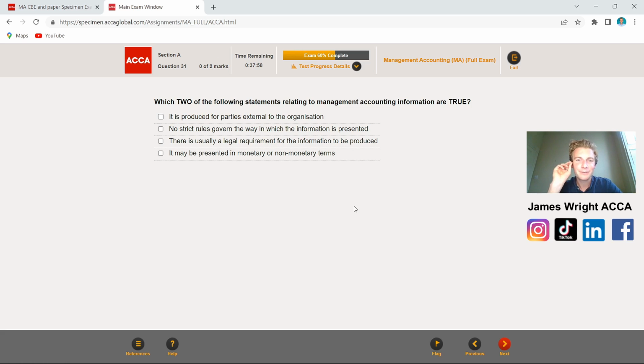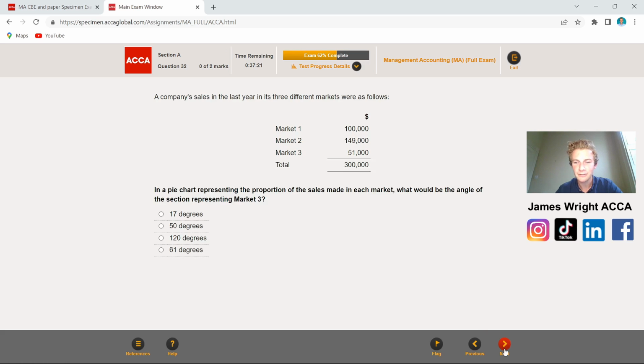Which two of the following statements relating to management accounting information is true? So it is produced for parties external of the organisation. That isn't true. No strict rules govern the way that the information is presented. That is true. There are no rules on there. There is usually a legal requirement for the information to be produced. No, there isn't. It may be presented in monetary or non-monetary items. It's those two, definitely on there. There's no legal requirements and they're not used for external parties. It's all internal for you on there.